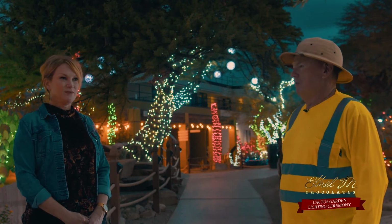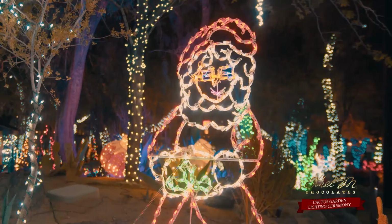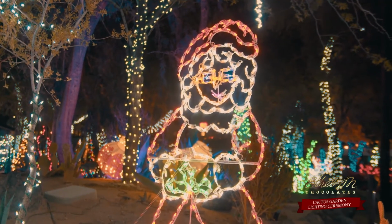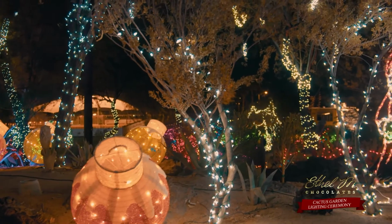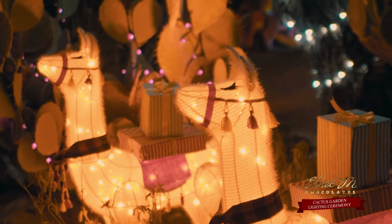Right. Because we want to make sure the plants are taken care of all year, and that's the thing that people don't understand: if you leave the lights on, the plants grow into them, and then the lights go bad. The plants are damaged, so we take them down.